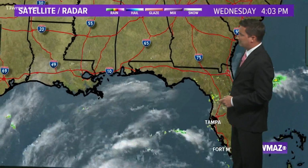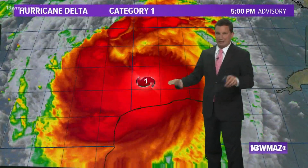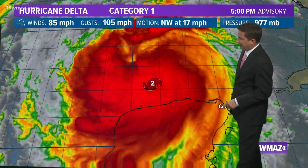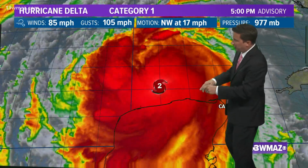Here's the radar shot. Nothing doing. So we'll go on down and take a look at what is Hurricane Delta, but it has definitely lost a lot of its punch because it's been going over land. And we've seen this happen before. It goes over the Yucatan Peninsula, really kind of throws it off its game here.